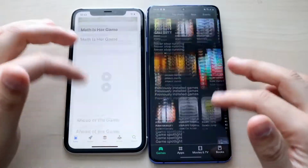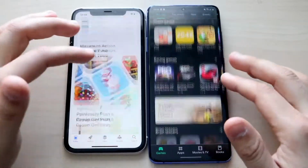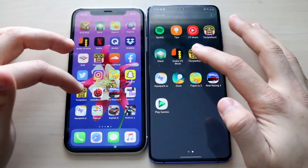And as you can see, the S20 Plus was able to open that one up faster. And it looks like the S20 Plus is the smoother one here too, which is really cool. I wasn't expecting that. I thought the iPhone 11 would be. We can go ahead and do these third-party apps now. We can do like Temple Run, 3, 2, 1.